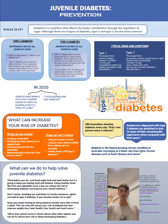Type 1 diabetes represents 10% of all diabetes cases. It is also often diagnosed in children and adolescents and is caused by a lack of insulin. This is because their body has an autoimmune reaction that destroys the insulin-making cells in the pancreas.